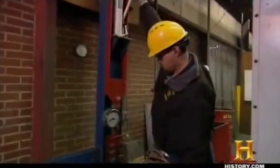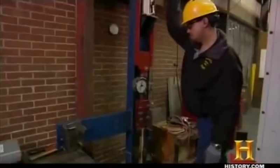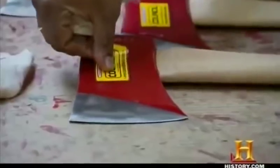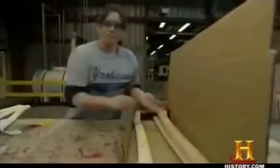To test how tightly the handle is joined to the head, thousands of pounds of pressure pull on the handle. A passing grade is 1,000 pounds. This axe survived 6,000 pounds of force before the handle began to pull out of the head. Council Tool ships 10 to 20,000 axes every month.